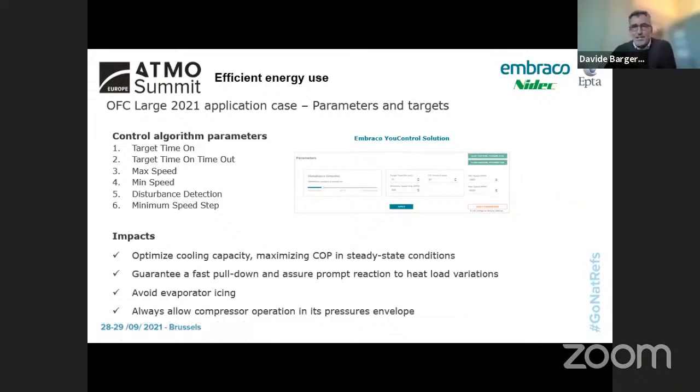I'm not a technical expert, so I just put on the paper what our colleagues provided to us. But you can see that 6 parameters mixed together will allow us to have a very, very wide range of possible setups. So the impact is optimization of the cooling capacity, so maximizing the COP, guaranteeing the cool down when I need it, and only when I need it. When I stabilize the temperature inside, and I don't need too much power, the compressor is very quiet. I can avoid the bad result of icing on the evaporator. And one of the points that we reach is to keep the compressor always running in the area where it gives the best performance, without compromising the lifetime of the compressor itself.